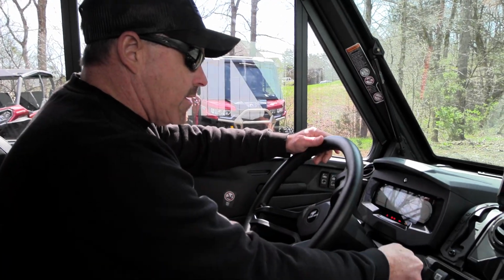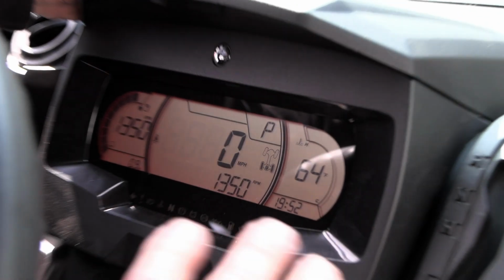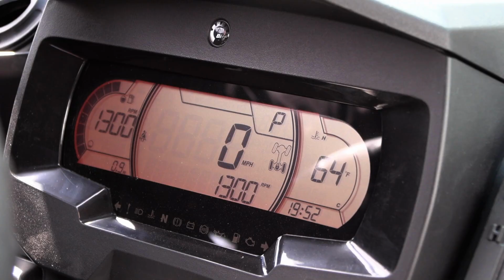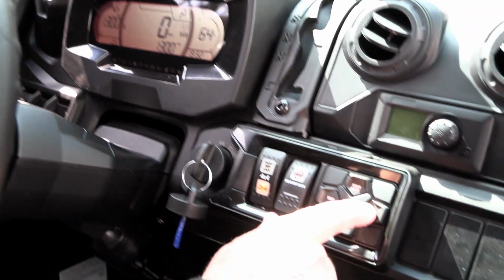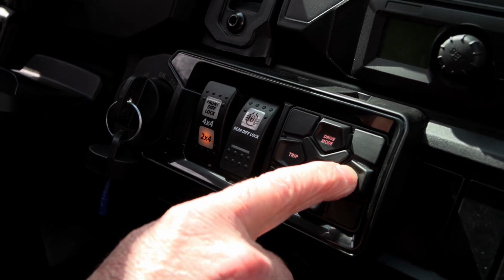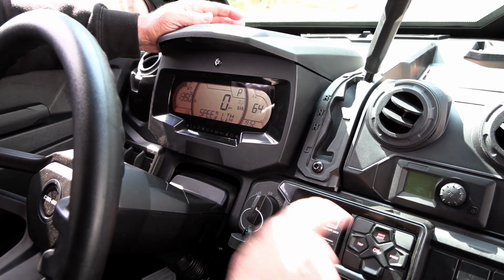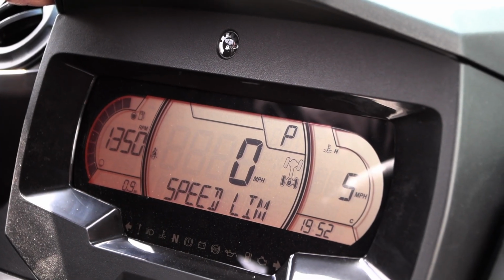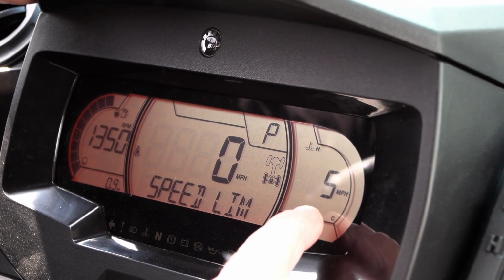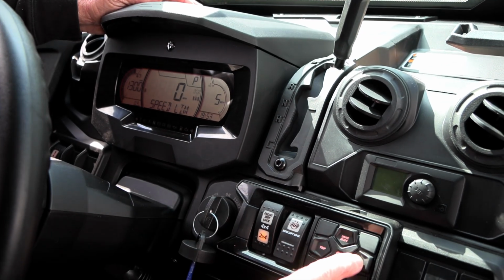The next upgrade we're going to talk about, and this is something that we've been requesting for a while now, is a speed limiter. On all 2025 Defenders, they have speed limiters now. So you can limit the speed. You just go in here to your menu, hit that, go to your settings, hit OK, and then you see speed limit. We're going to hit OK. You'll see it starts out at 5 miles per hour. Now you can increase that in 1 mile an hour increments up to 20 miles an hour.